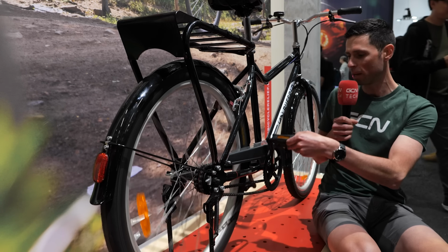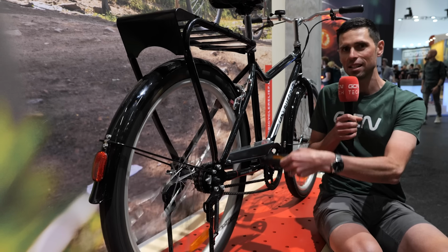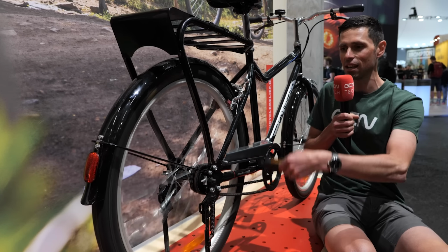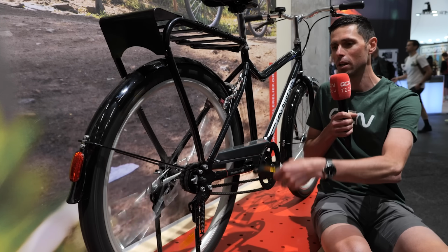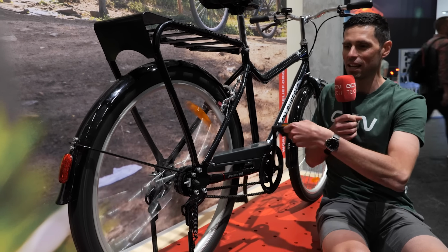So when you're pedaling normally like this, you've got one of the gears engaged, then you have to stop, back pedal for at least about 180 degrees, and then that's engaging the second gear, so you can either go a little bit faster or a little bit slower depending on what gear you previously had engaged.